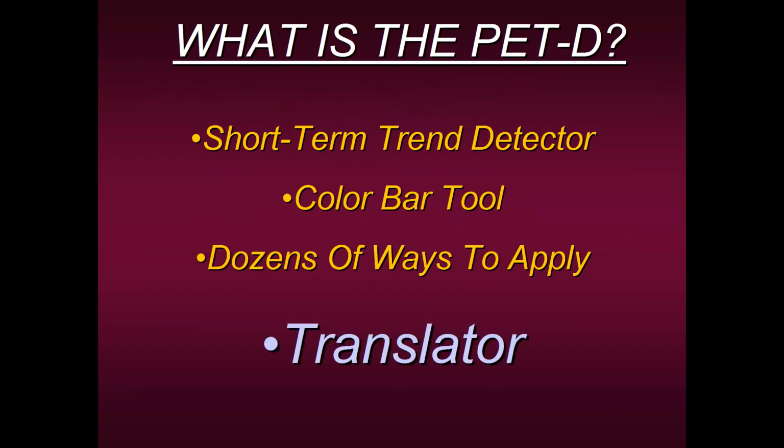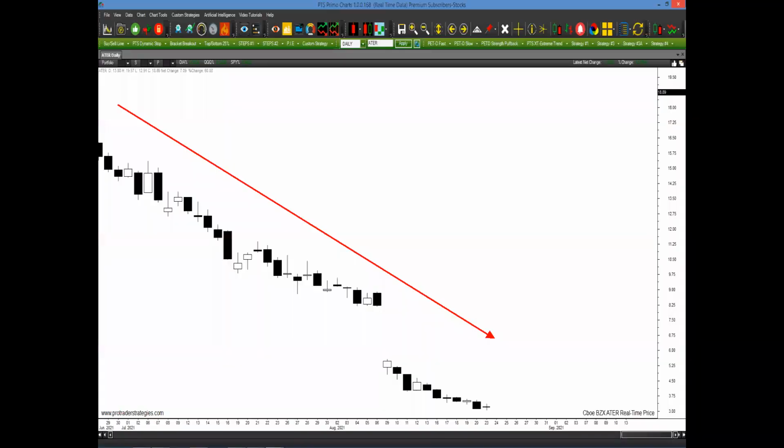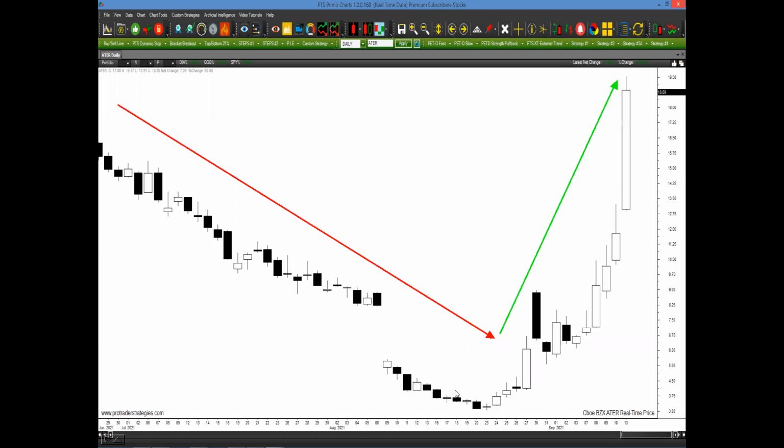Now, what exactly do I mean? Well, let's look at this example right here in ATER. This is an older chart, but just for educational purposes. Most traders, let's say if you had bought this, and you had bought it all the way down, you're saying to yourself, wow, it's too oversold, or that guy in that trading room says it's going to bounce because of the support. And then all of a sudden on this day, some news comes out and it really gaps down lower. So you decide to get out, and then this happens, right?